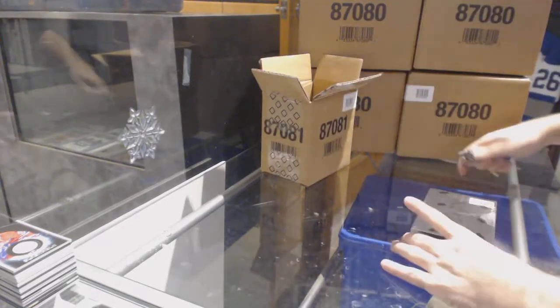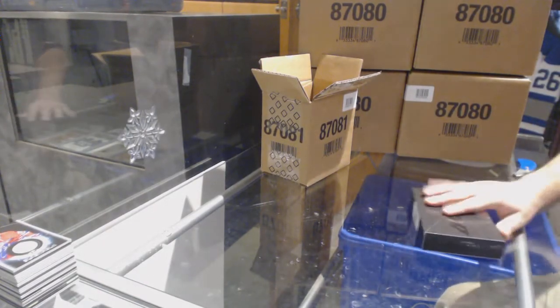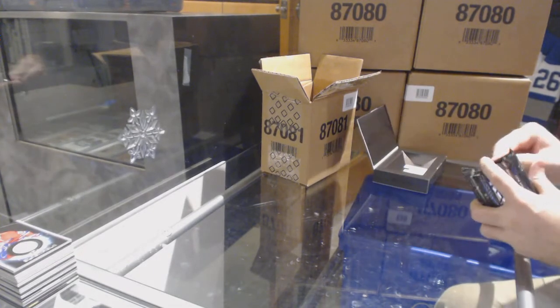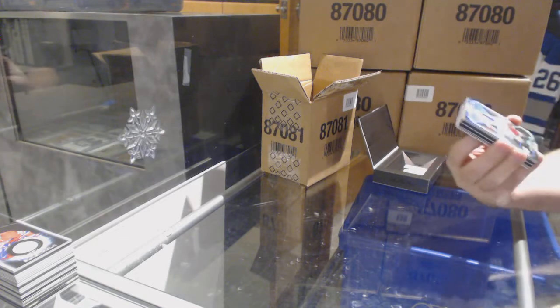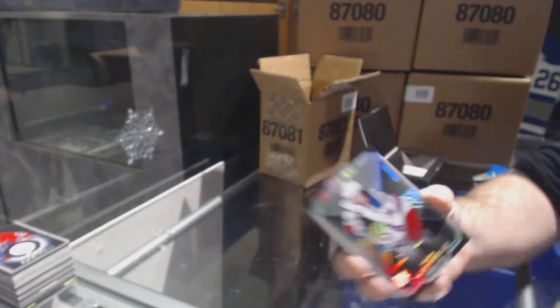As I was going to say, you're always going to have your guys who love this product and guys who hate this product. That's always going to happen. But I will say that it looks nice right now. There's not a bad pack that we've opened. For the Rangers, 299, Mats Zuccarello. Like, the base cards look beautiful.